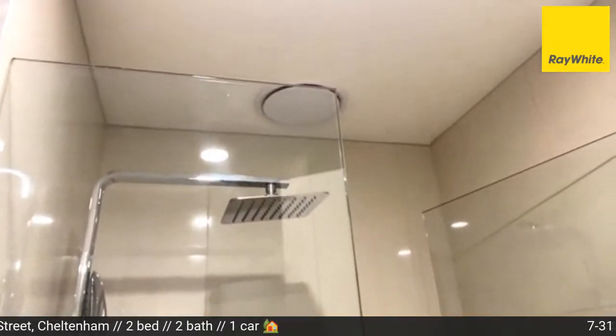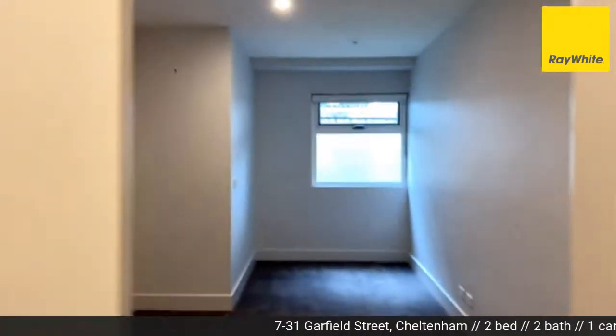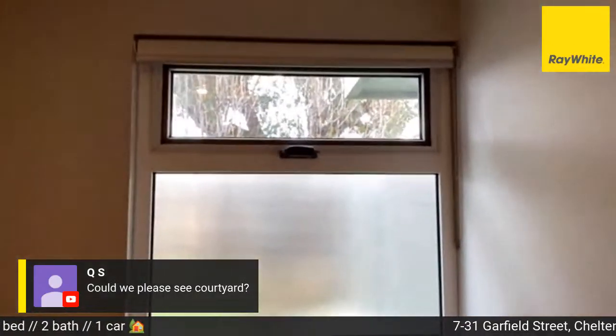And someone has, yep, there we go. That's the ventilation. Is there any other ventilation that you can think of aside from the windows there? No, lighting. We'll maybe go into the bedroom. If you see anything else, we'll show the window, and then someone's asked to see the courtyard again. So once we go closer to the windows, we'll show you the courtyard one more time.